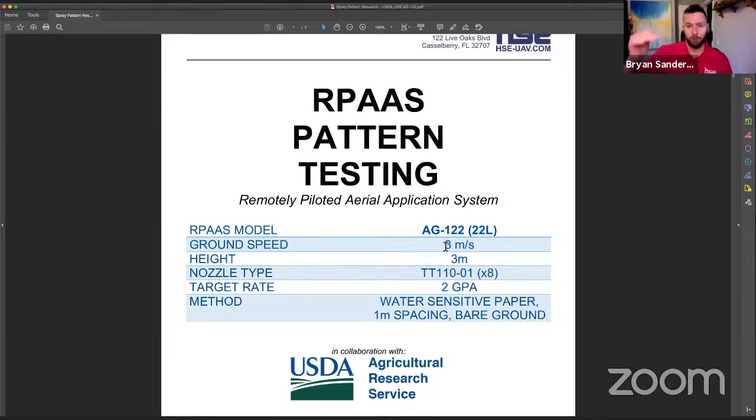We also know, for following label requirements, we wanted to stay under 10 feet, under 3 meters. So we did all of our testing at 3 meters. There is some data out there that says closer to 1.5 meters above crop is more ideal. We think with science and technology, we can actually do better than that. So 3 meters gives you a lot better coverage, makes you more productive, okay? So all of this data was collected at 3 meters above crop height, just at 10 feet.